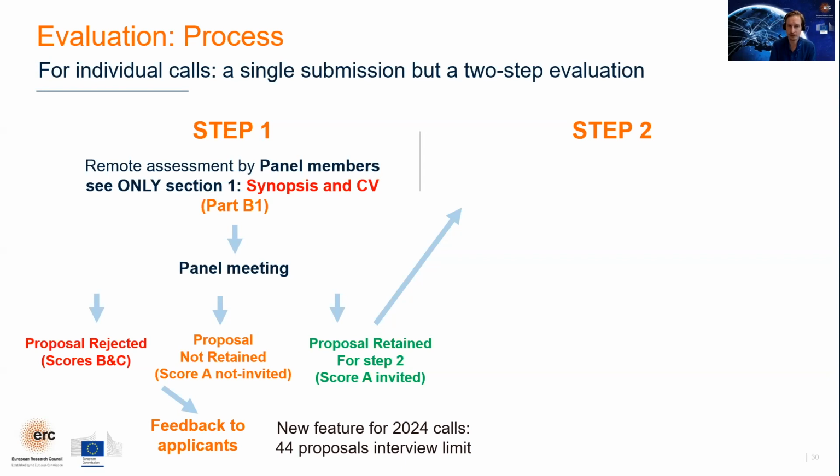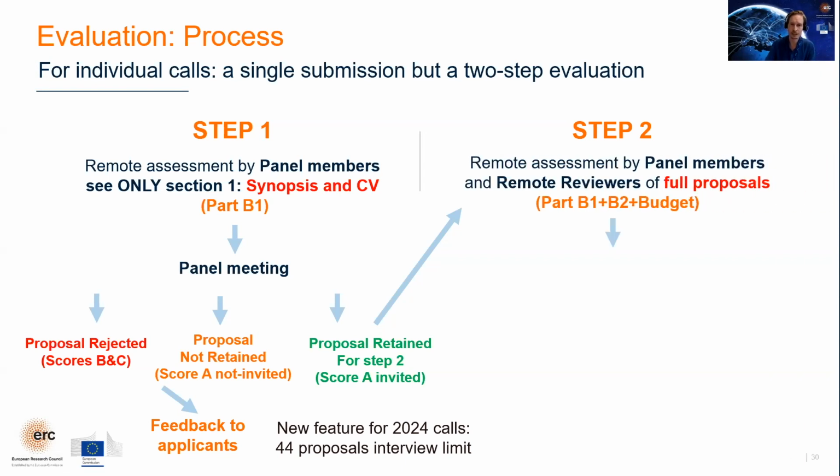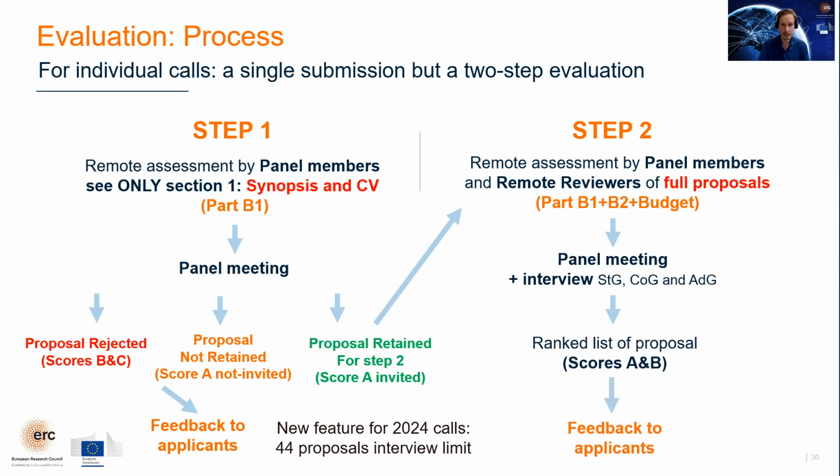All of the proposals that are retained for step 2, score A invited, get to step 2, and the panel members get to see your full proposals. That includes part B1, part B2, together with the budget and resources. And they will have selected external reviewers with specific expertise to be able to better judge your proposal. Then this panel meets again, this time with interviews for the candidates. And again, rank a list of proposals, A and B. The A ones get funded, the Bs don't, and everybody gets feedback on their proposal.